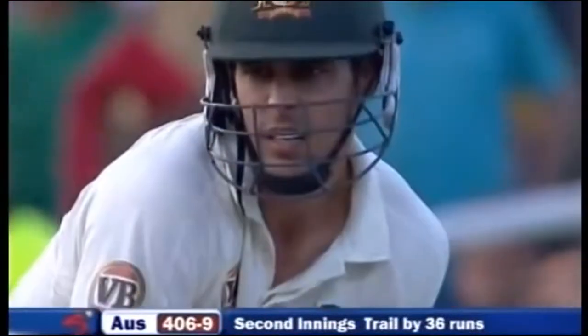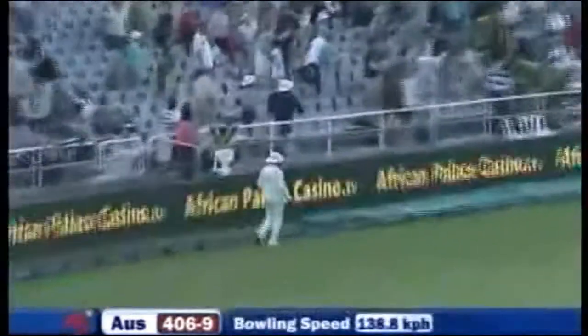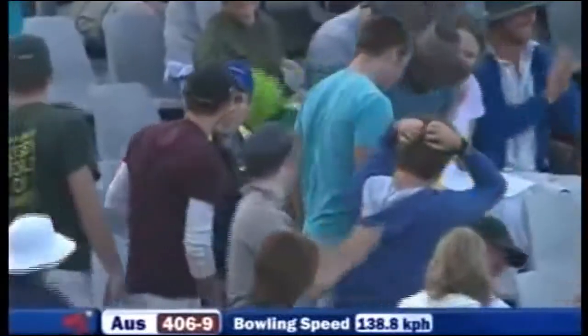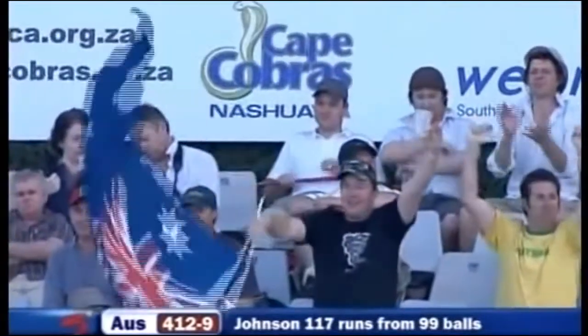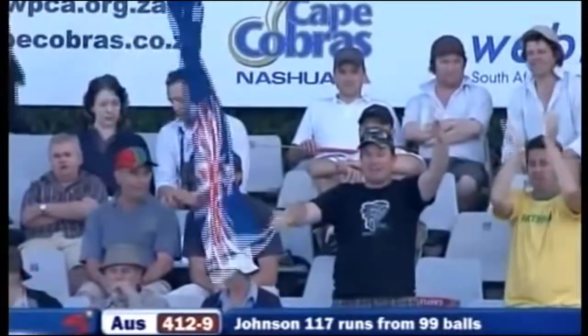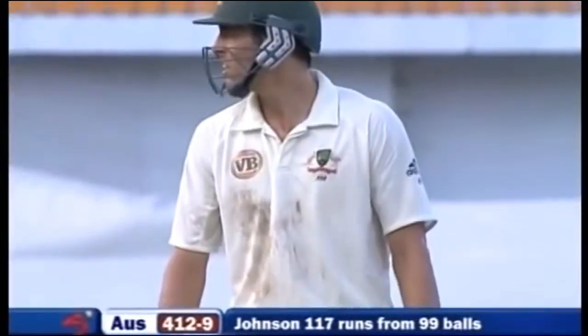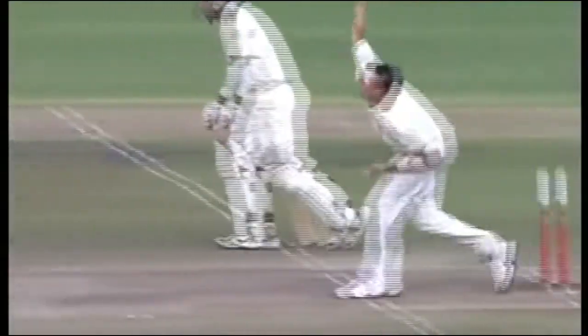Johnson's on a Nelson, feet up. Oh, he's hit that. Going all the way. Yes. Another maximum to Mitchell Johnson. It's raining sixes. No more on a Nelson. That often does bring a wicket. As good as anything he struck today.